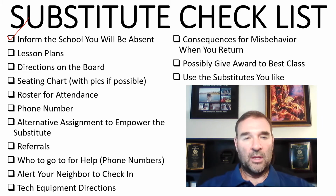Check. Lesson plans. You want to make it a regular habit of placing your lesson plans somewhere they're very conspicuous and easily found so that if you're out, the substitute knows what they are. As a matter of fact, with mine, I post them online. I have them printed out on my desk, and my next door neighbor knows where they are so that if I'm out, she knows exactly what we should be doing.